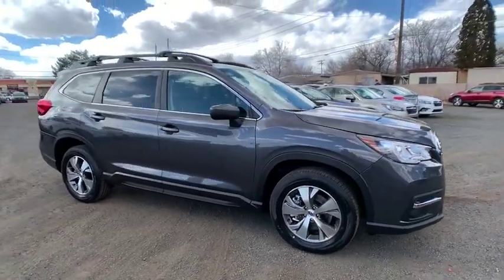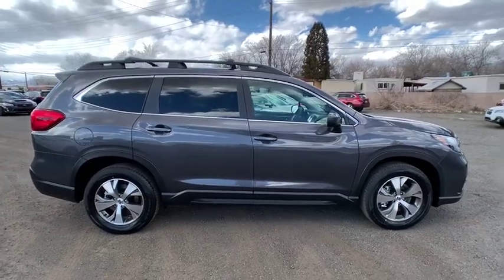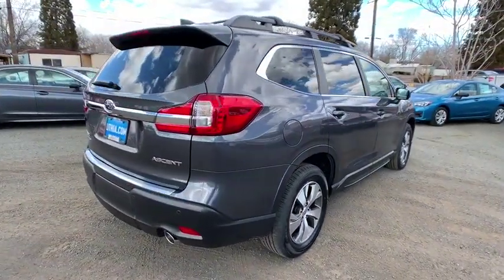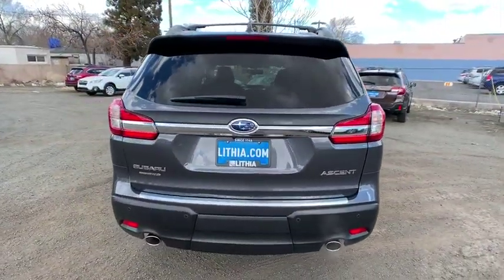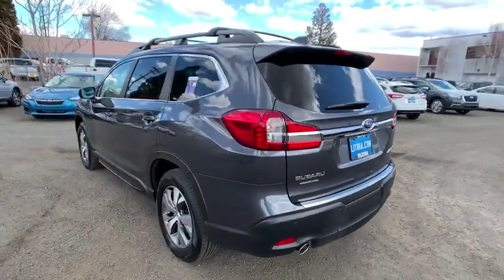2019 Subaru Ascent. The Subaru Ascent is a breath of fresh air to families in need of more room. The reliability, safety, and practicality that Subaru has always been known for is now brought to you with third row seating. Here are some of this vehicle's great options.